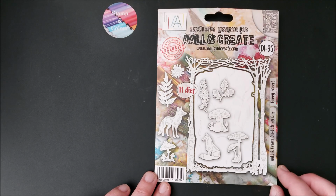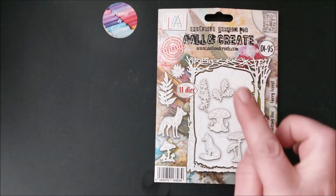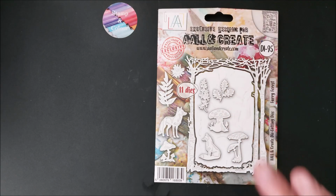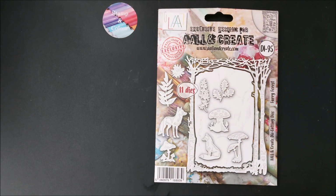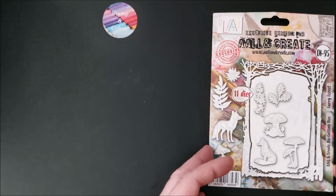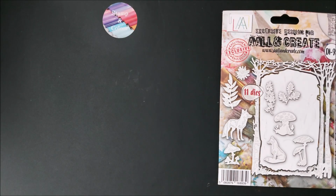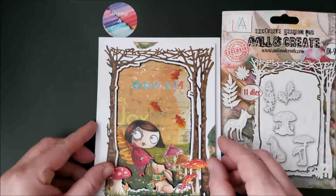So you have the tree frame, which is absolutely amazing. The inner frame, leaves, fox, mushrooms. So it's a perfect die set. And you can make beautiful cards. And I guess this is maybe my favorite card that I created for the March release. Donc, et ça, c'est peut-être ma carte préférée que j'ai faite. Donc, la voici, ma carte.